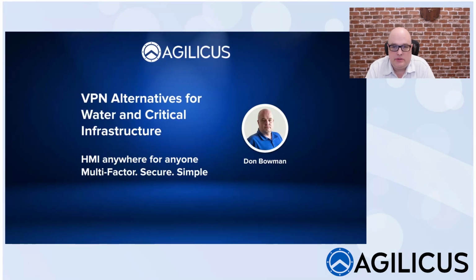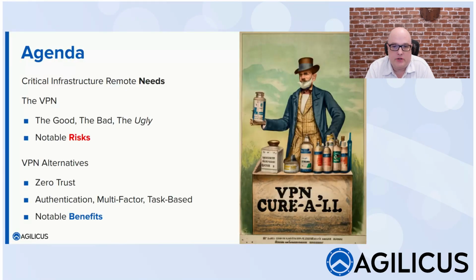My company is Agilicus, and we make zero trust for critical infrastructure, manufacturing, water, for secure remote access. And today we're going to talk about VPN alternatives for those specific environments, and specifically how to talk to the problem of using my HMI from anywhere. Multi-factor, secure, simple, but you can't go and change how those things work. So how do we make that go?